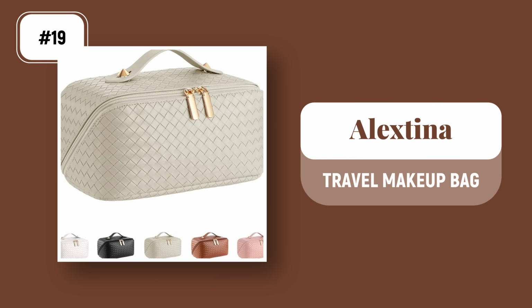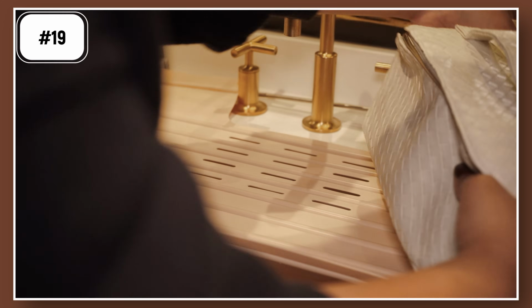The things that are not liquids, how am I going to carry them on the plane? Well, this is how you're going to carry them. This is my little travel makeup container. You can see it has this diagonal zip. That's for a reason, because when you unzip it, you can splay it out and you have access to all of the containers without having to take everything out.